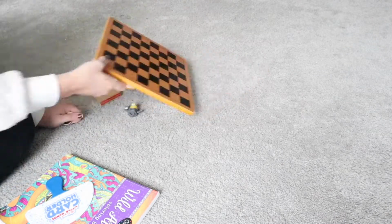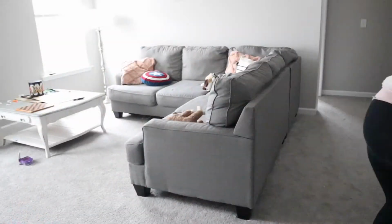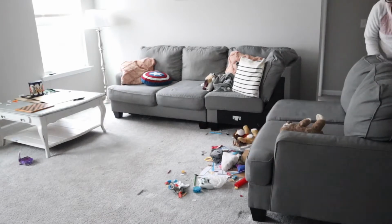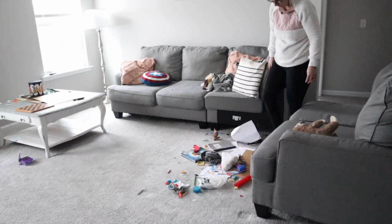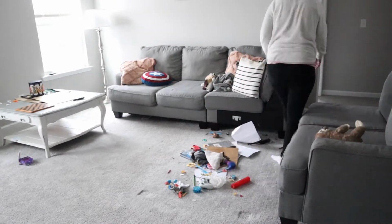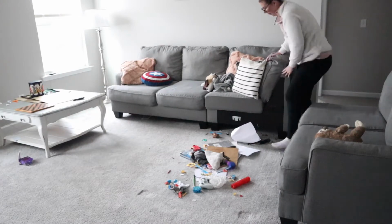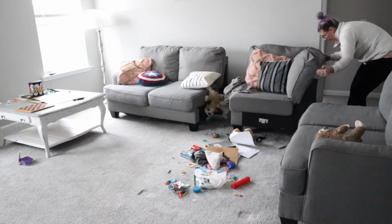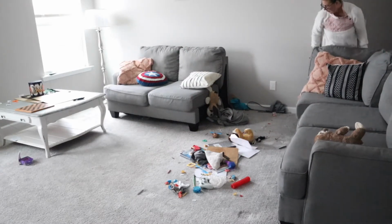You will see me kind of, well, here you go. You can see right here. I'm going to move this couch, and what the heck, you guys, my children are filthy little creatures. So I feel like I've got to do this probably more often than I have, but here we go. So there's just a ton of random stuff and none of it really makes any sense.